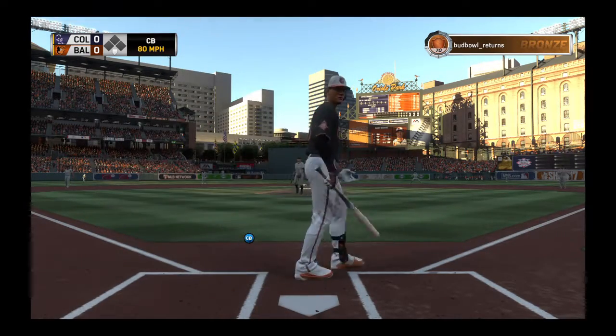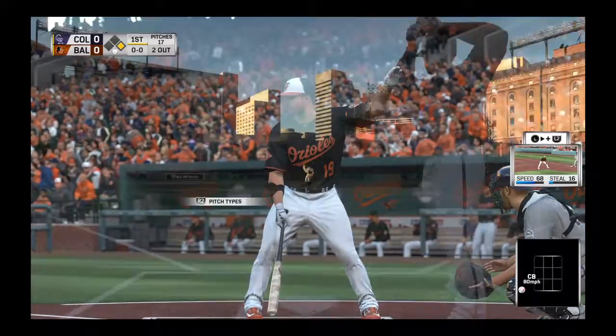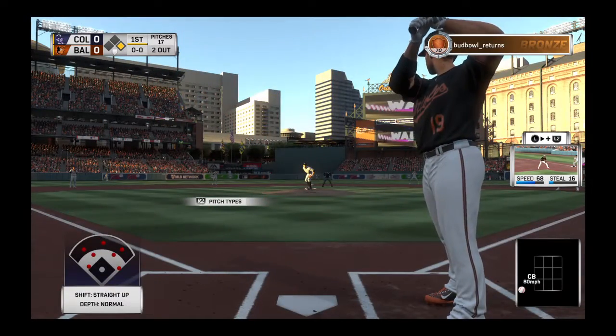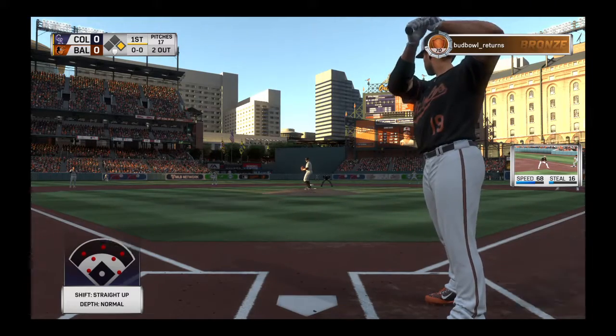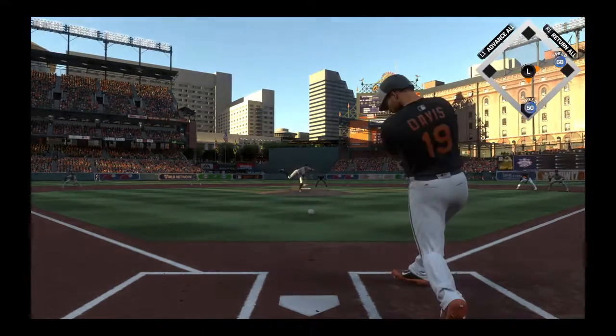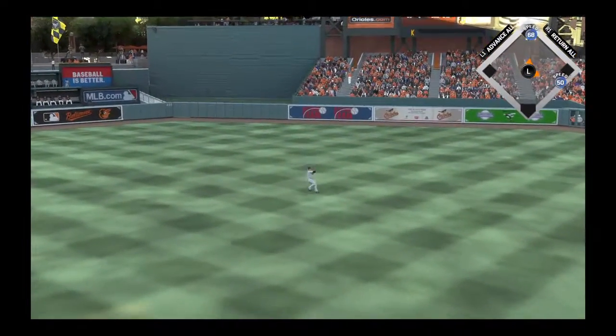And a good job there to lay off. It's ball 4 as he becomes their first base runner of the ball game now with 2 away. Standing in, Chris Davis. And he's definitely off to a fast start in the early part of the season. Hit hard on the ground to second, and that finds its way through for a base hit.